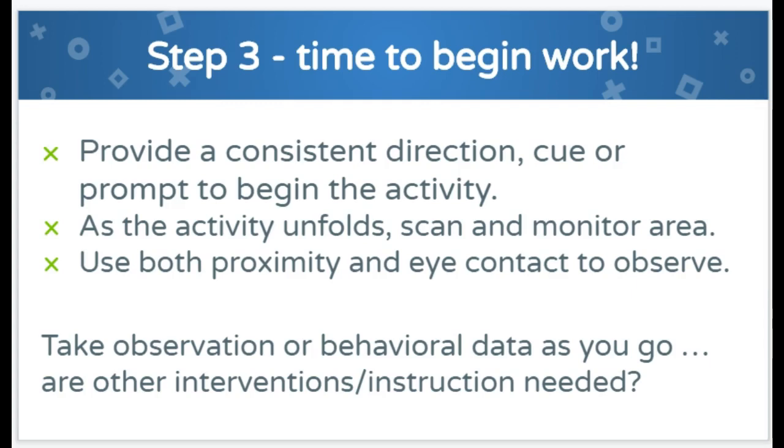When you are engaging in active supervision, it's really important not to get caught in giving extensive feedback to only one student or one group of students, because then I'm not engaging in that active supervision across the entire classroom.